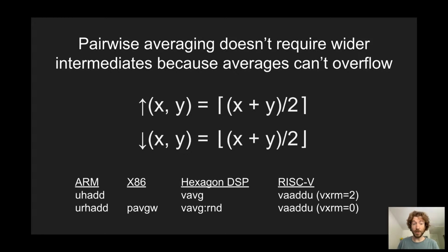So these instructions are rarely used, so you may not have heard of them, but most CPU and DSP instruction sets support each of these operations as a single instruction without requiring any wider intermediates. x86 weirdly is missing the rounding down variant, but you can emulate it pretty cheaply with some clever bit tricks.